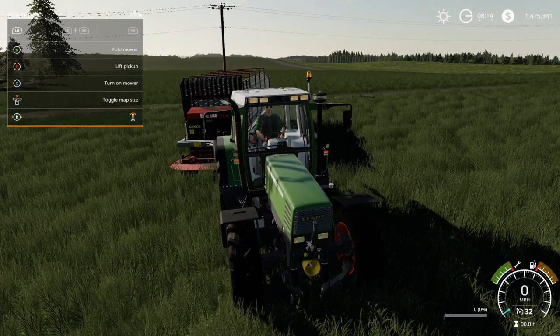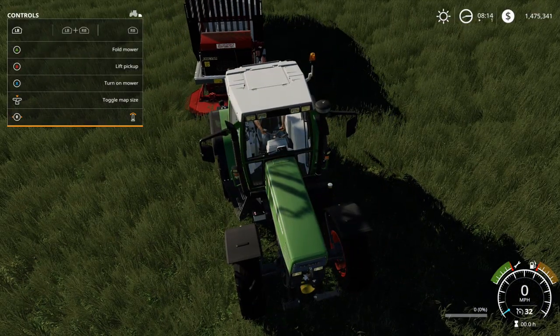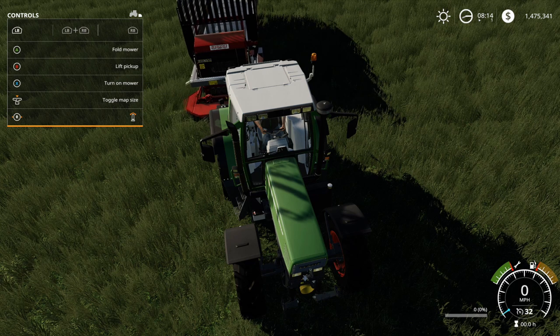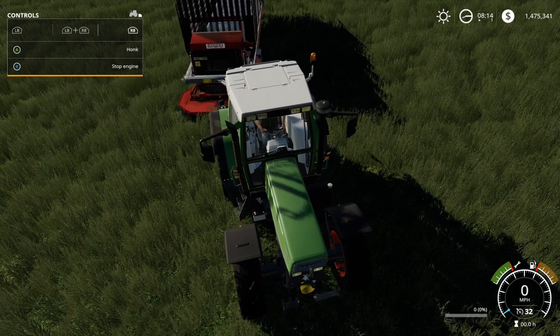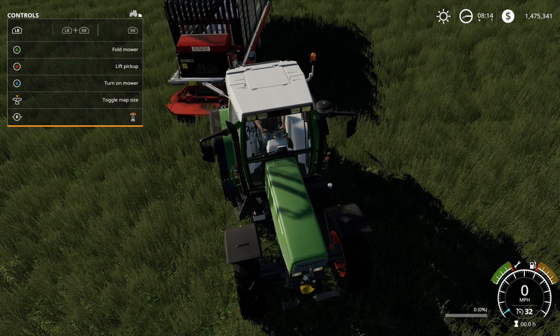As you can see, also you can actually move that too. Let me see right there. See, holding LB and the right stick moves it over. And then let's see, honk. And then you can also unload here. So if you want to move it all the way over there, you can.